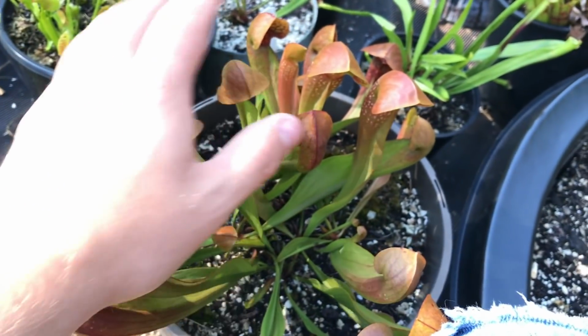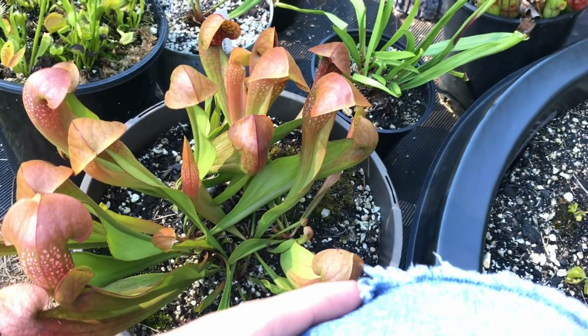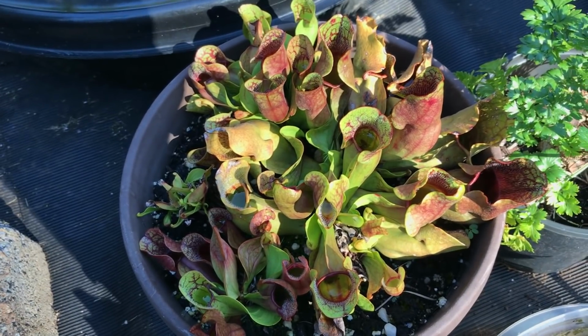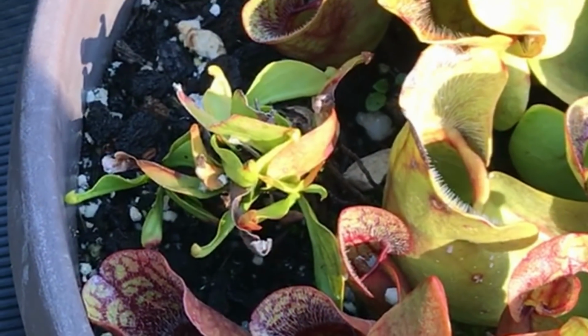And of course, we can't forget Ladybug, my oldest carnivorous plant. Keep going, bud. Keep going. A big old Propria colony. It looks fantastic right now. I'm really happy with this. It's just looking better and better every year. Except for that guy. For the past couple of years, it has just not done well.